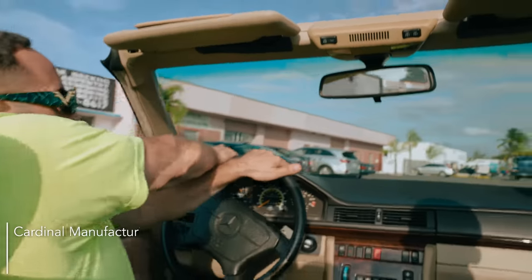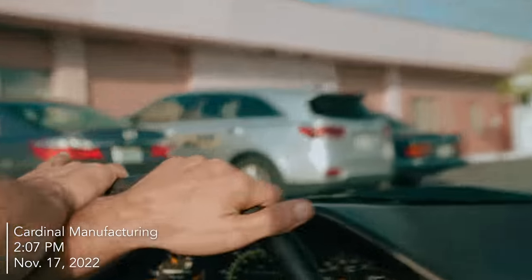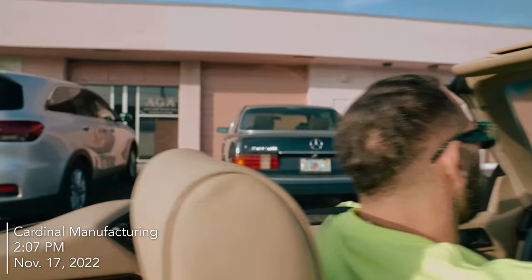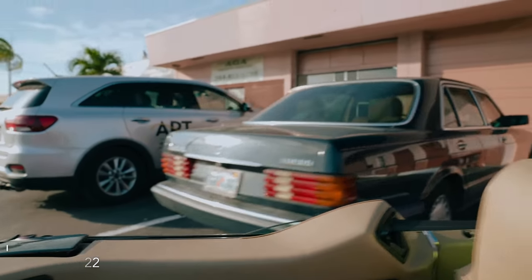As you see right there, the 126, the SD, the diesel. You feel me? The SDL, the long version.